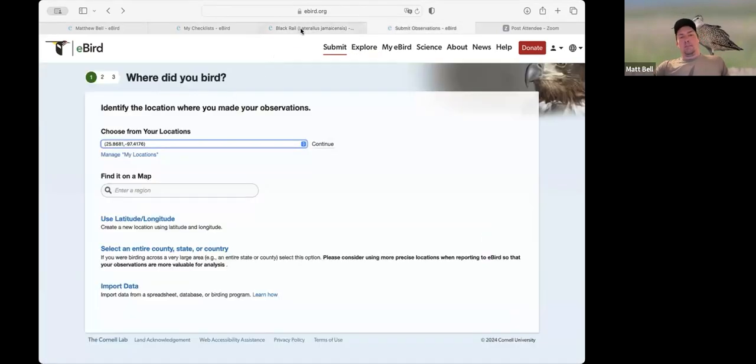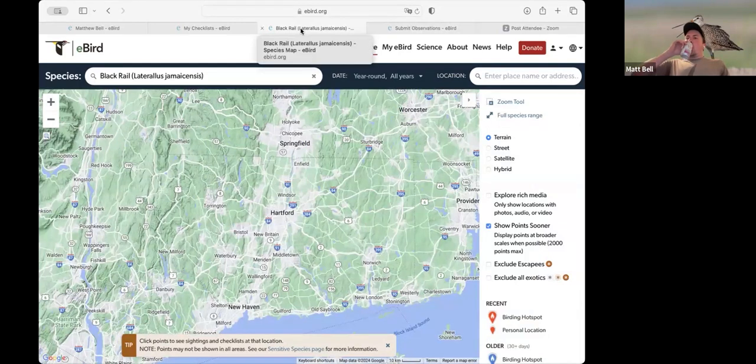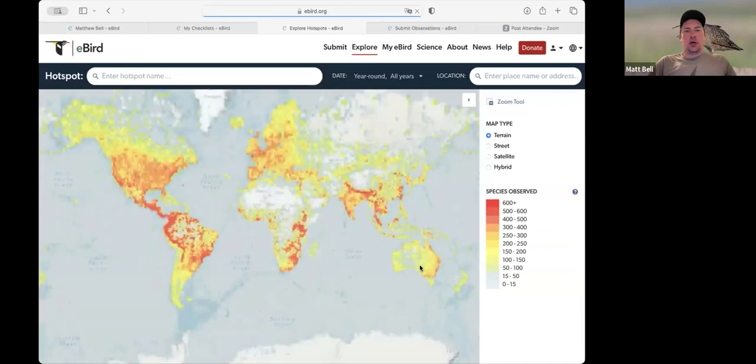So that's how to find. So let's say somebody just wants to find a hotspot in their neighborhood. Is there a quick way to find them? Yes. So I would go to explore hotspots, and the first thing I would do is type your neighborhood in.